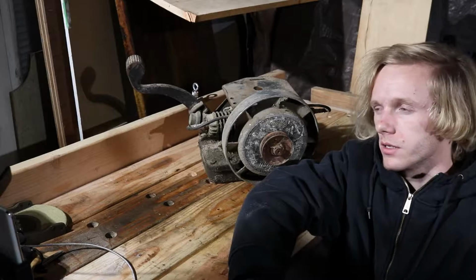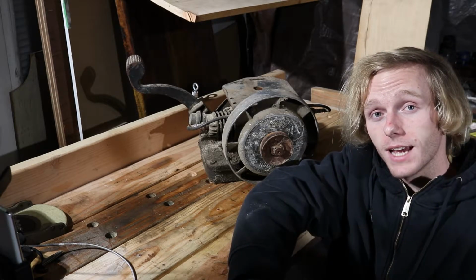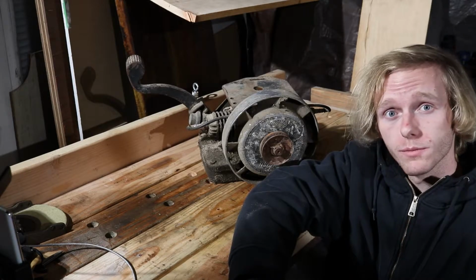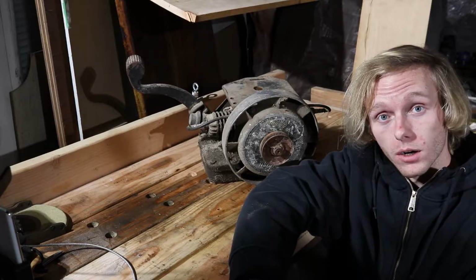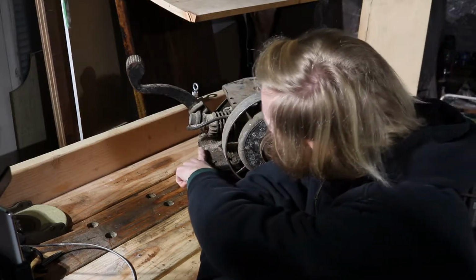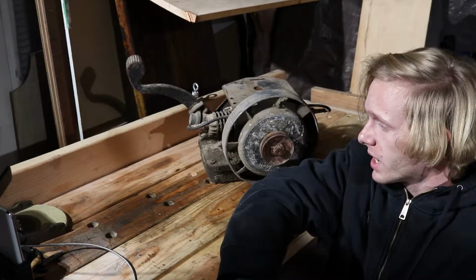Picked this up off Marketplace for 60 bucks. A 1946 Maytag Hit N Miss washing machine motor. It's old enough it has no carburetor, as you can see, maybe back there. That right there is how I am the carburetor.